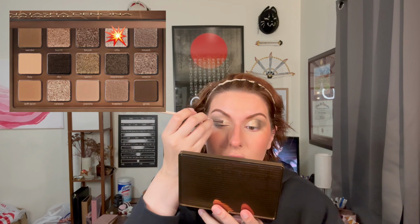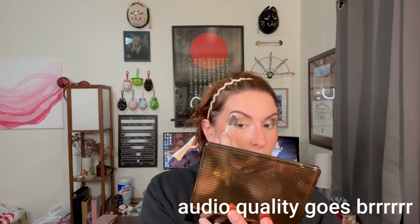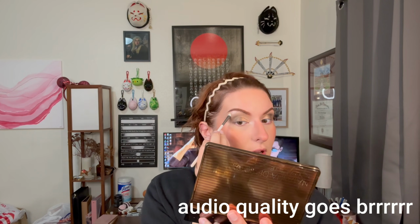Okay, now for this little inner corner moment. Now on the tan side, I'm going in with Villa. This is definitely more of a taupe, more of just a light neutral shade. I'm just putting that on my inner corner. I'm also putting it on my inner corner and on my brow bone on this side. I would definitely describe this as like a traditional shimmer shade. It isn't one of the foiled ones. It's just like, here's a shimmer shade.